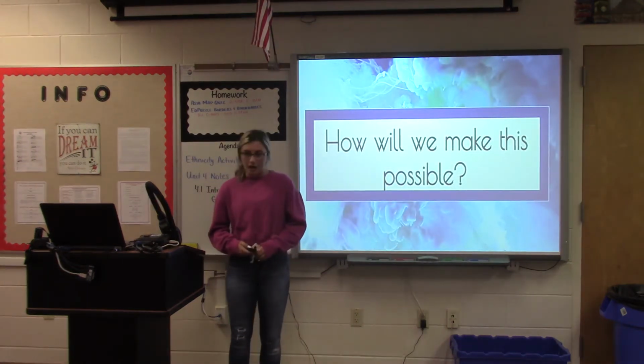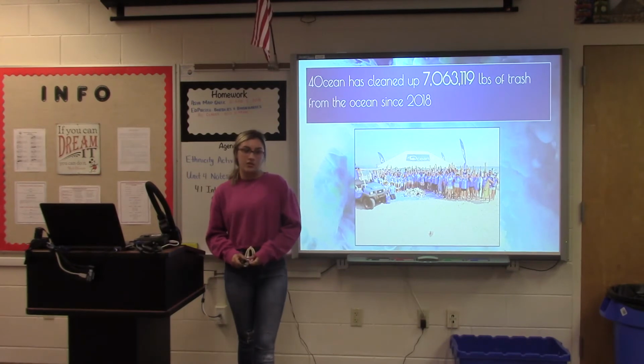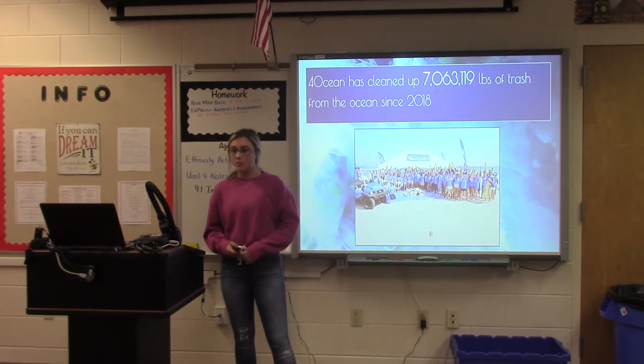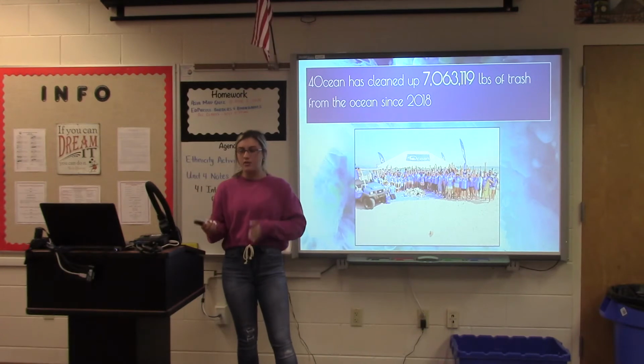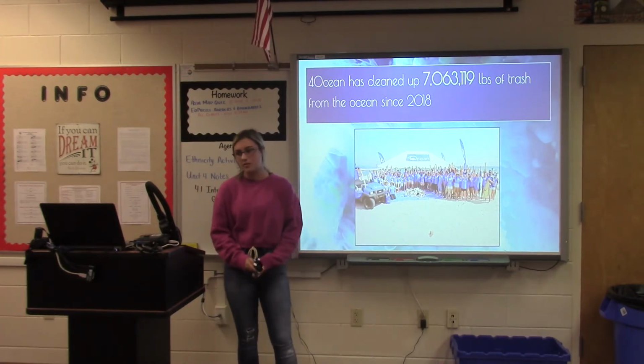And how will we make this possible? We can work with companies that already collect trash and with the waste facilities. And 4Ocean alone has cleaned up 7 million pounds of trash from the ocean since 2018. And we can use those enzymes on the trash that's already collected and then use the Ocean Sweeper to help them increase their production rates.